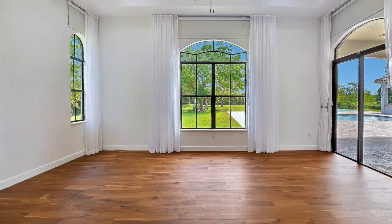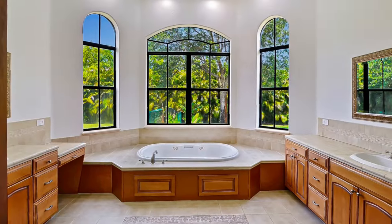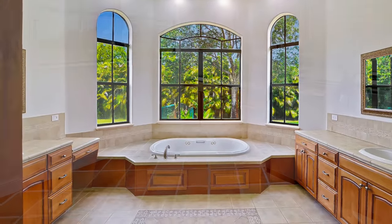The primary suite has high ceilings, multiple windows, and its own wet bar. The primary bathroom has 2 vanities and a jacuzzi tub.